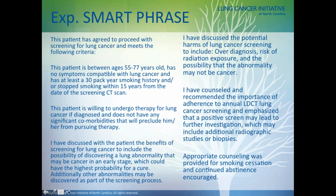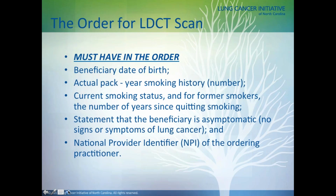Obviously, I tell every physician you need to do this, and you should somewhere in your conversation talk to the patient about it. And not just blindly put this in as a template, because it is important that it is a shared decision. So that was the clinical aspect of actually seeing the patient. Now you have to put an order in, and the order also has to have certain criteria.